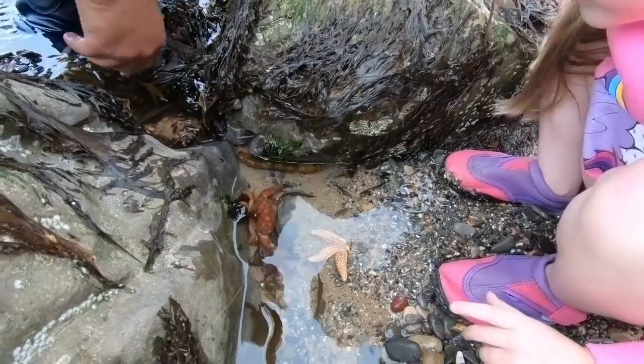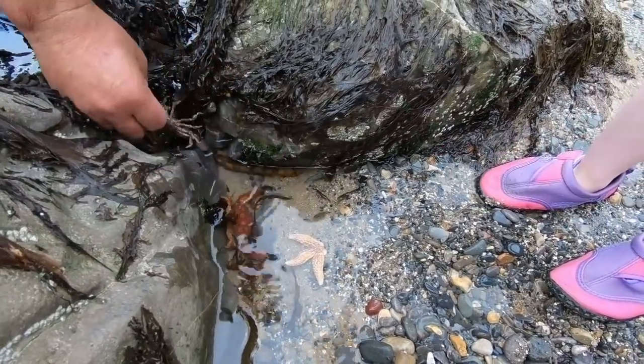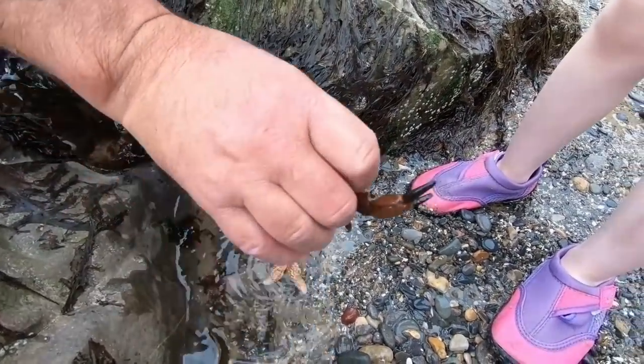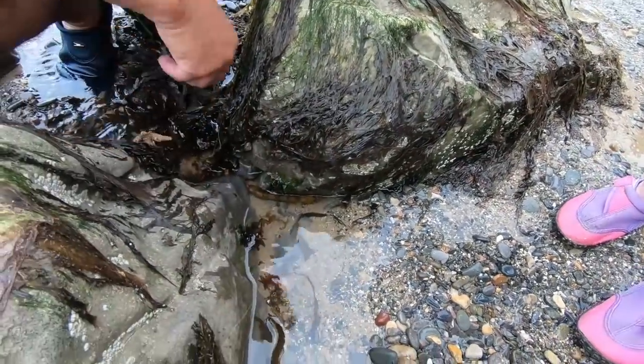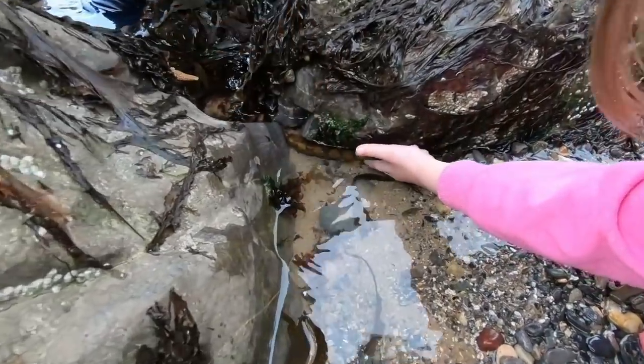So what do you want to see there? Do you want to see this nice purple crab? Yeah. Don't let go, Jim. And that. This one. Put the starfish back with it. So what's your favourite? The fish. Which fish do you like? This one. Catch him in.